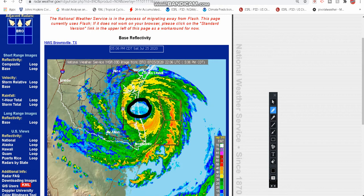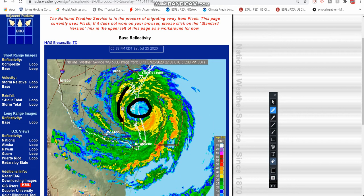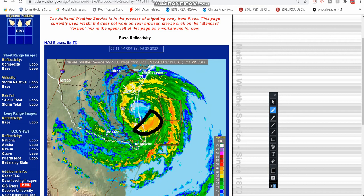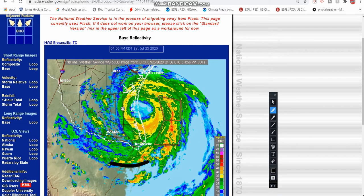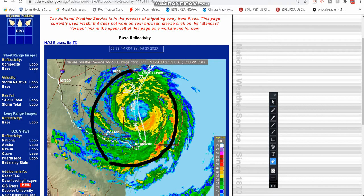You can see here's your western eye wall, which is pretty bad, but what's even worse is this eastern eye wall right here. This is even worse, just to your southeast side. Okay, and then you got all your tornadic activity on these bands. The bands is where you really get most of your tornadic activity with a tropical cyclone / hurricane.